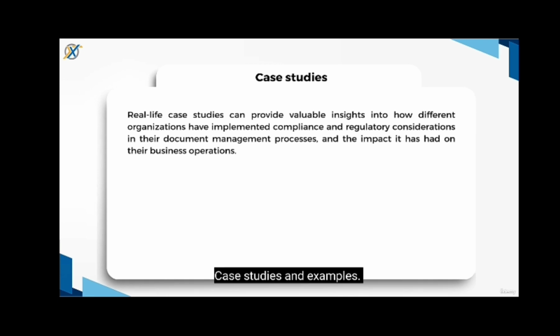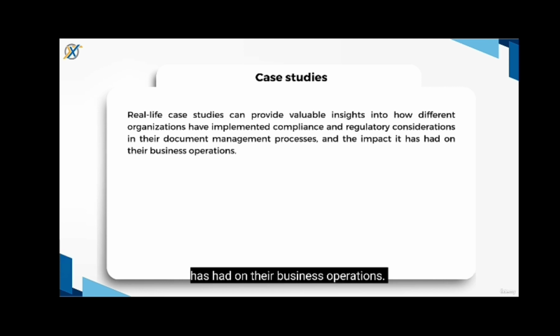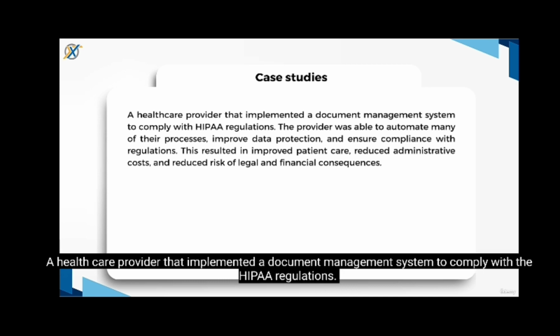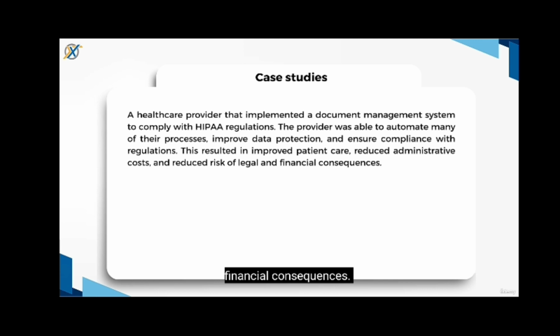Case studies and examples. Real-life case studies can provide valuable insights into how different organizations have implemented compliance and regulatory considerations in their document management processes and the impact it has had on their business operations. Here are a few examples of real-life case studies that could be included in the module. A healthcare provider that implemented a document management system to comply with HIPAA regulations. The provider was able to automate many of their processes, improve data protection, and ensure compliance with regulations. This resulted in improved patient care, reduced administrative costs, and reduced risk of legal and financial consequences.